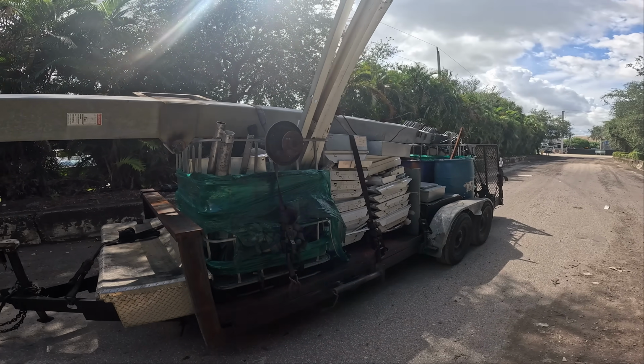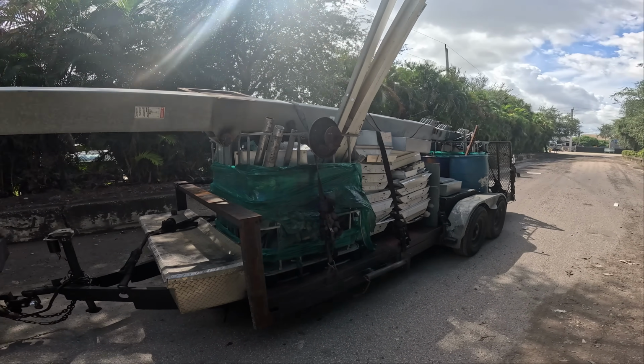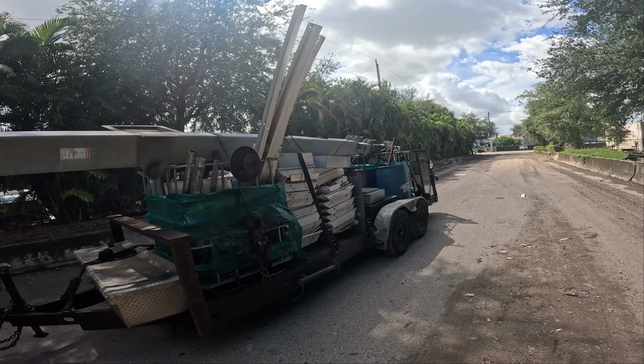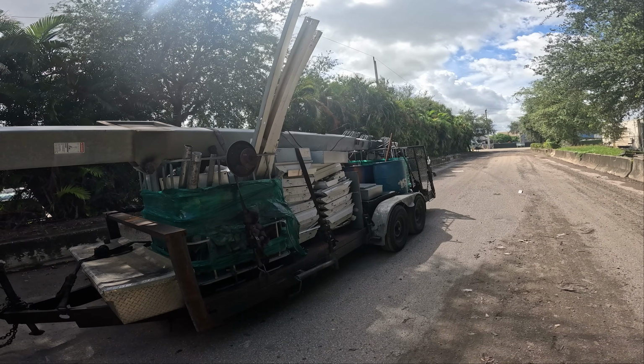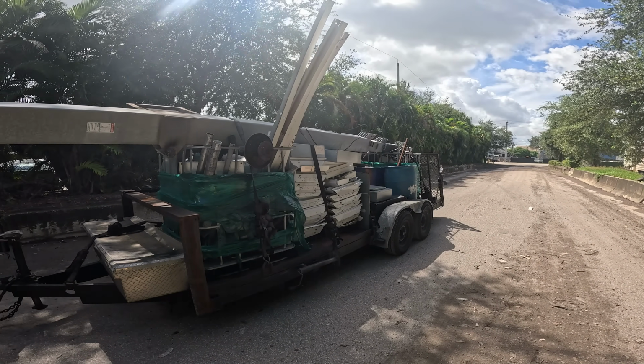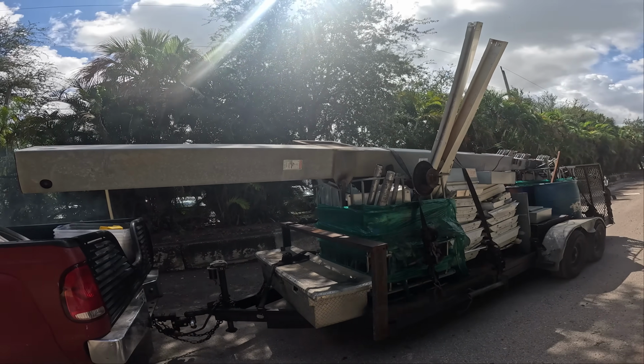and then we're going to go back to the shop and see what's left and pull out a bunch of steel and stuff that needs to go to my house, a bunch of stock and whatever else I can get on the trailer today. So it's going to be an interesting day. I'm trying to get 2 loads to the house today. I don't know if that's going to be possible, but we're certainly going to try.